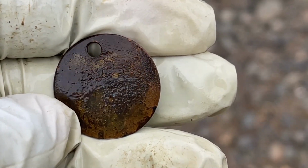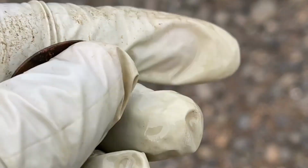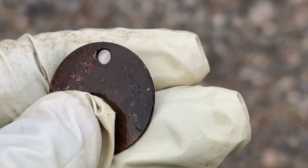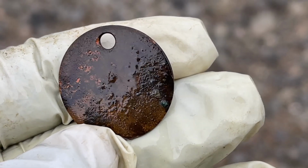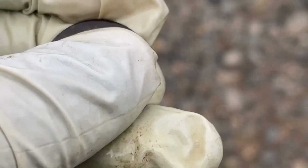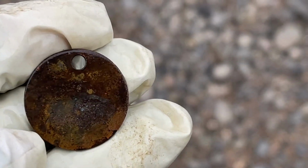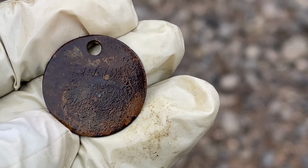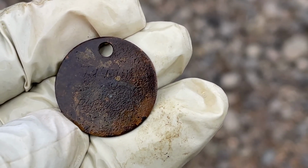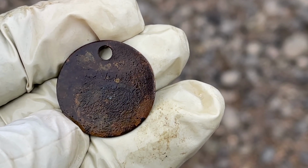Yeah, there is some writing there. So hopefully I will be able to see what it is when I get home. Yeah, I can see it. There's something engraved. Can you see it?